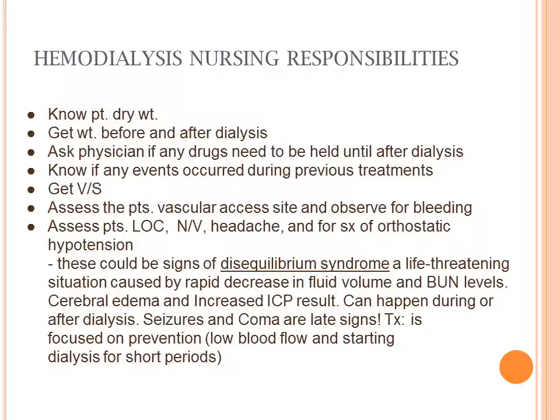The treatment for this, the way to keep this from happening, is focused on prevention. Communicating with dialysis, the dialysis nurses, be it inpatient or at a freestanding facility or even a home unit, starting slow, doing it for short periods rather than a marathon session, and really balancing out that treatment.